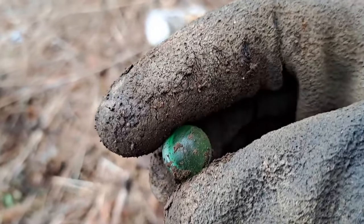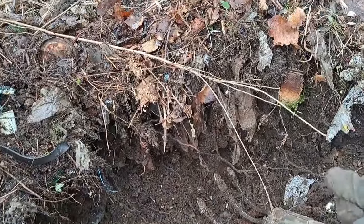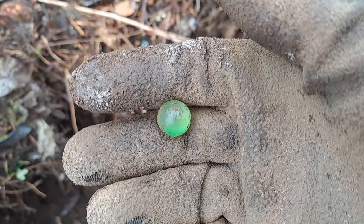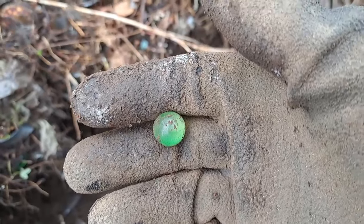Nice. Good find if it's the last one. Well, maybe I'll scratch around another minute or so here. They're coming out. They're in here. That one might glow too. The way I'm looking at it right there, that looks like it might glow. Could be a glower.